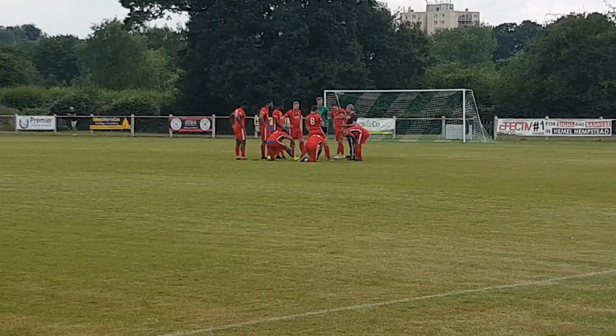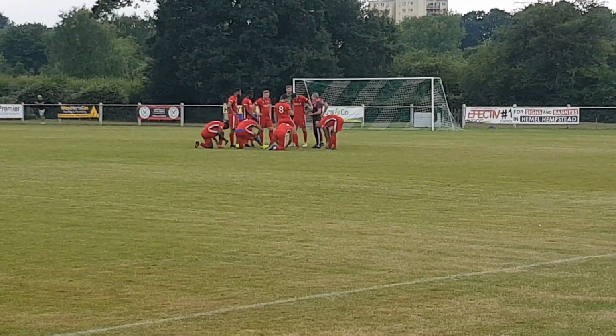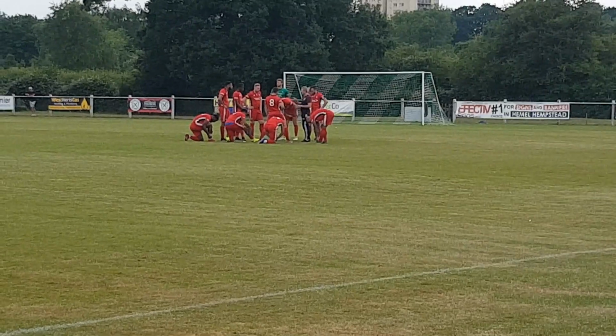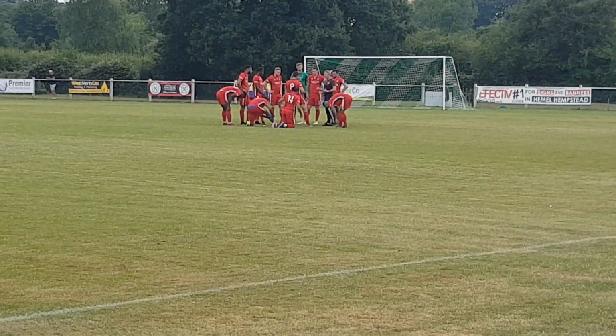Second half about to start, and Dunstable have got a completely different team and a completely different strip. Don't you just love pre-season friendlies?